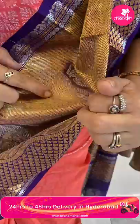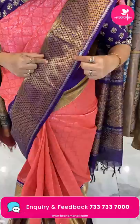And this is the wavy lines and leaf buttas, contrast border. Pallu is contrast. Cross streaks with leaves and floral buttas in it. And the blouse is contrast purple color with border.